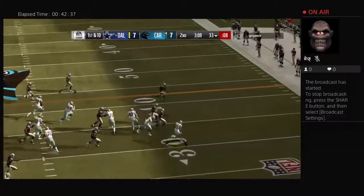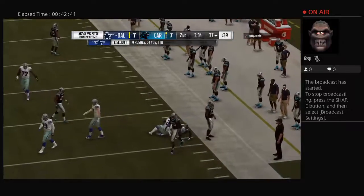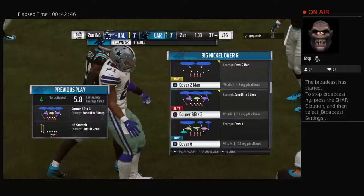They keep on the ground with Elliott. Found a little room there as he's up to about the 37. Yeah, give him 4 yards there. It'll be 2nd and 6.